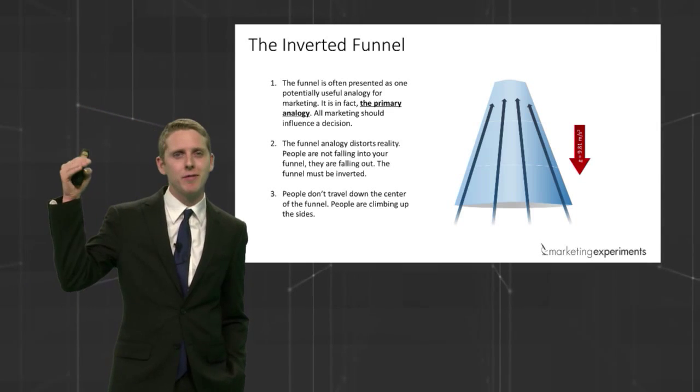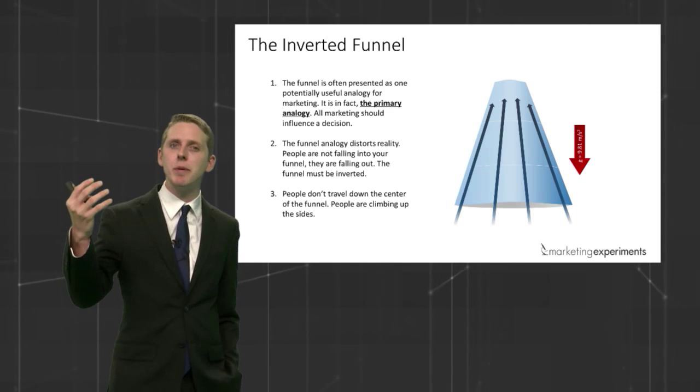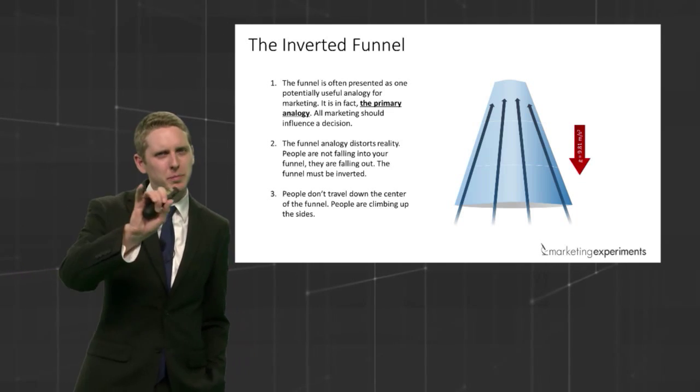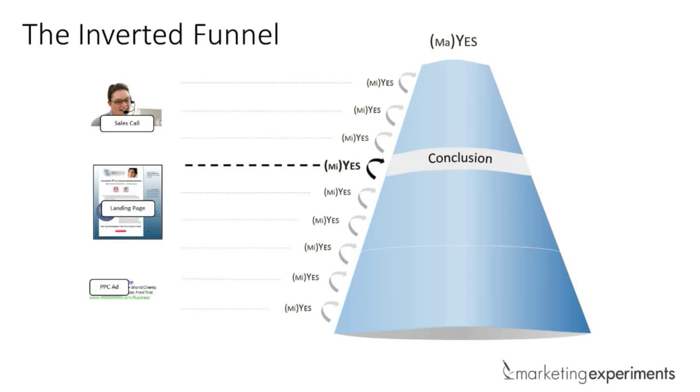They're not going down. They're not falling down. Gravity's not your friend. It's like they're climbing up a mountain. If they let go, they're not falling in, they're falling out. They're falling away. That's just the basic framework. And then tied to that is this micro yes chain.